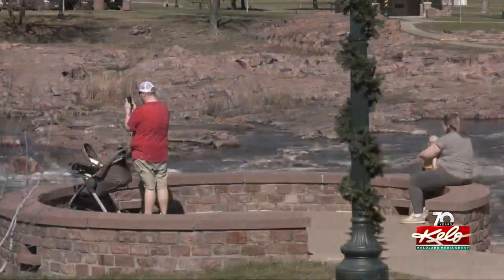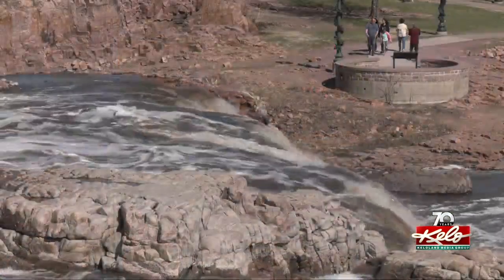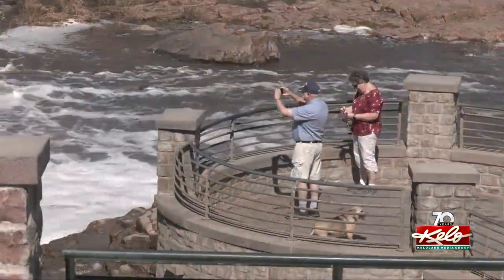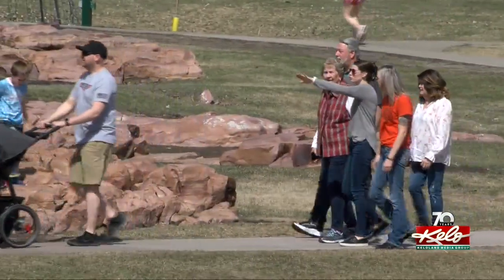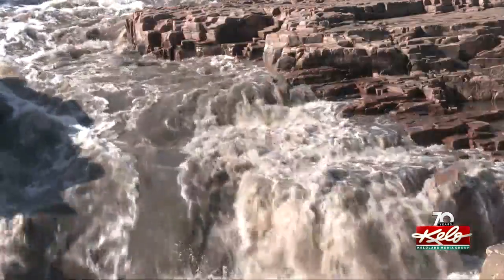More visitors are coming to Falls Park as the weather warms up, lured by the spectacle of the rushing water from the Big Sioux River. They can safely watch from protected observation decks and from behind railings and along the paved walkways. But the danger arises whenever people climb down upon the wet rocks along the riverbank.